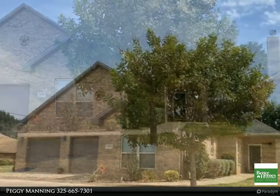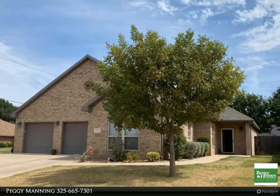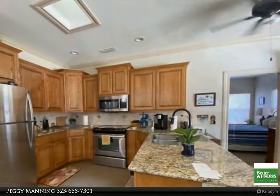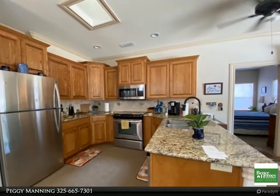Custom-built garden home that is immaculate and move-in ready. This lovely home has 3 bedrooms, 2 baths and has a very open floor plan. The split bedroom arrangement features an oversized master with 2 closets and a walk-in shower.